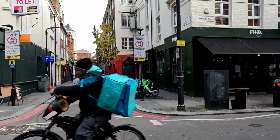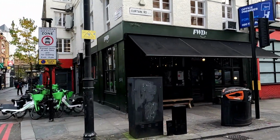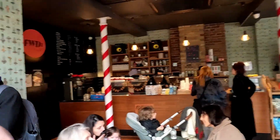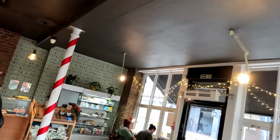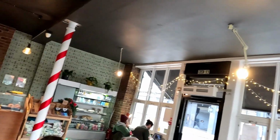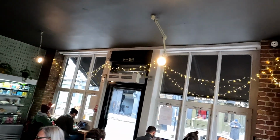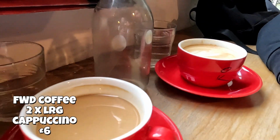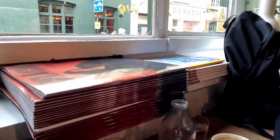Next stop, it's got to be coffee. Sun just nearly poured coffee all over me, but it's fine. I'm only wearing a white top. But no coffee was spilt and it's delicious.